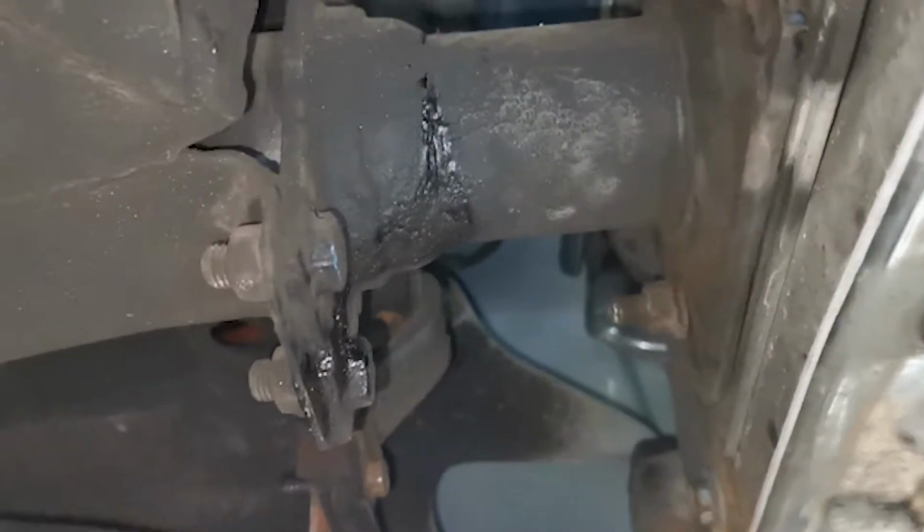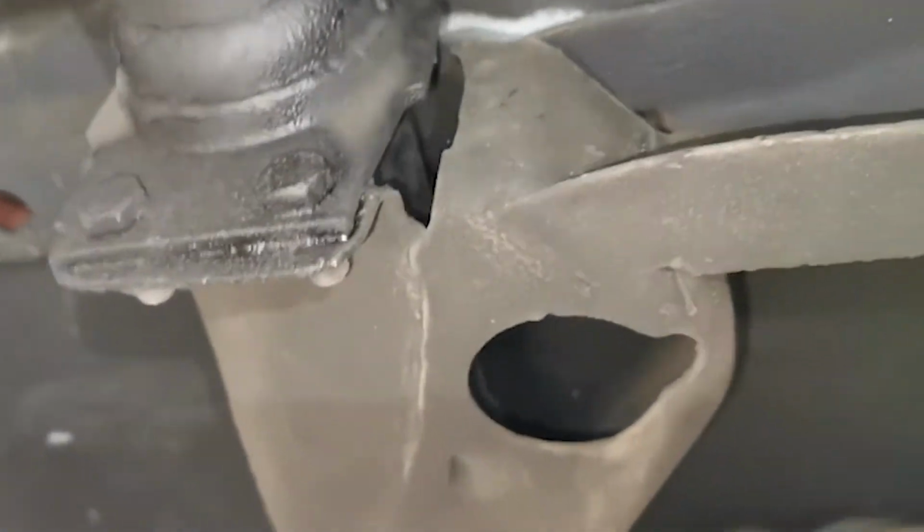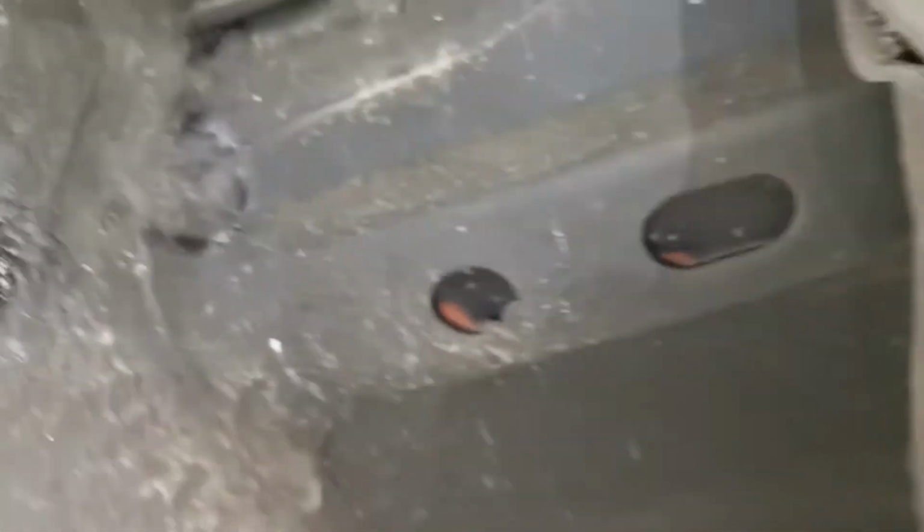You can see that the energy absorbers have never moved. The original undercoating is still there on both sides, so no one actually tapped this car in the back in any shape or form. You can see how incredibly original it is. The wiring harness still has original clips. It hasn't been moved, it hasn't been apart. And wait until we get inside the car.